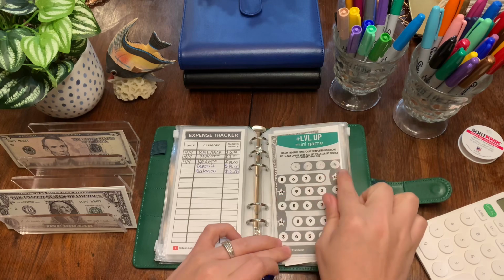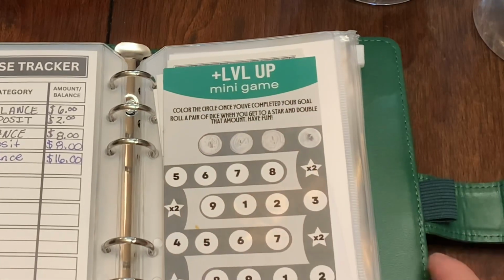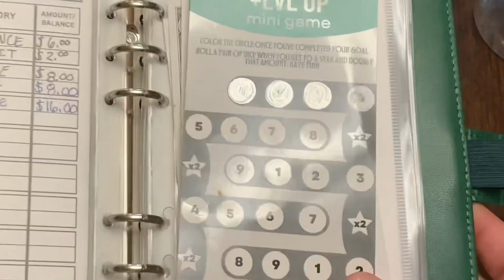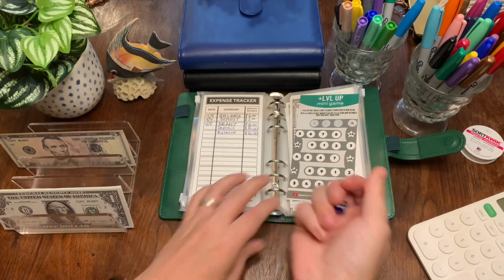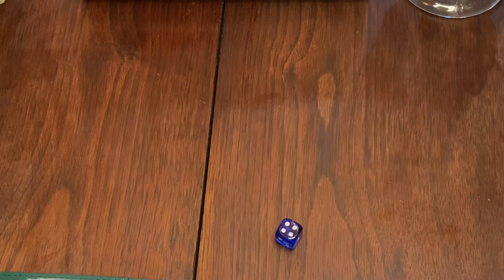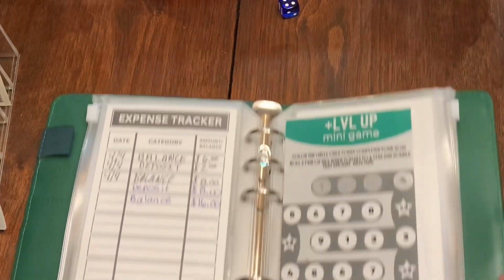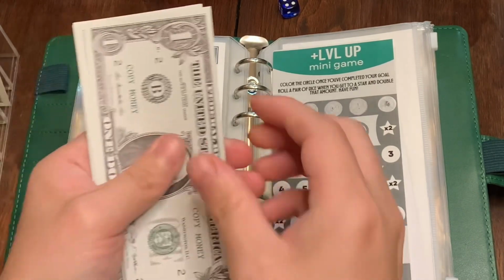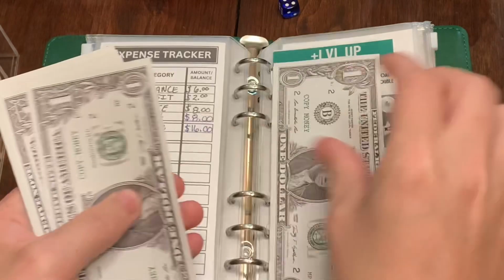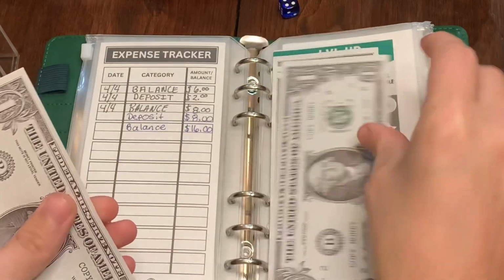So now that I've gotten the first row done, I can move on to the star. And it says that whatever it lands on, I have to double. So we're going to go ahead and roll the dice. All right, I hope you guys can see that. It landed on a 4. So 4 times 2 is 8. So we're going to put $8 in. 1, 2, 3, 4, 5, 6, 7, 8.